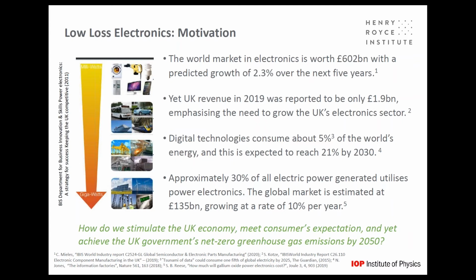But one of the problems we have is, of course, with this growth comes energy usage. And already 5% of the world's energy is used in digital technologies, and this is expected to reach over 20% by 2030. And it's also notable that the UK has a relatively small component of that global electronic sector.